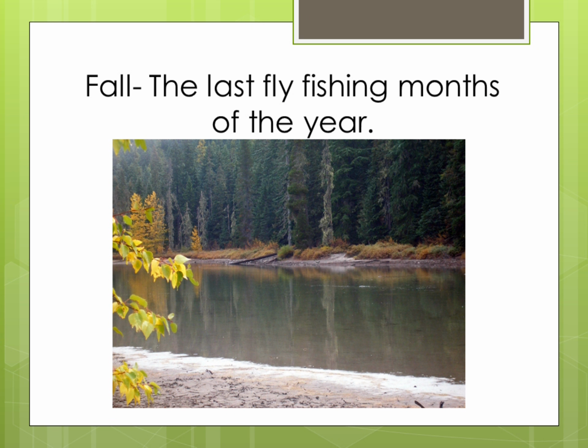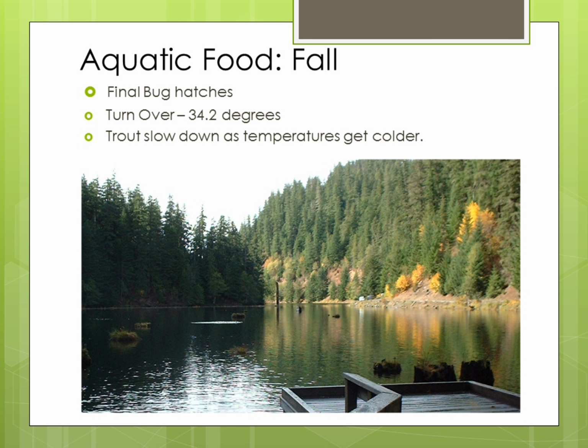Now we're in fall, which we will consider to be September, October, and November. This is considered the last fly fishing month of the year. Hatches will come to a close and trout will eat a lot during this time to bulk up for winter. Hatches begin to slow down for the year and they're usually smaller in size.